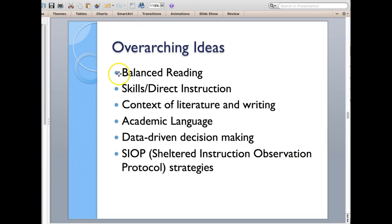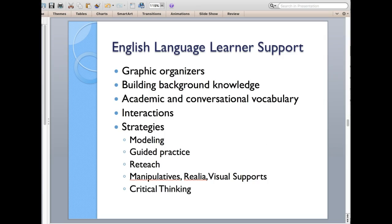So once again, I'm going to go over some of the overarching ideas in the RICA. So one is the balanced reading, the skills and direct instruction, context of the literature and the writing, using academic language, using data to drive your decision making, and also the SIOP strategies, which are the sheltered instruction observation protocol strategies that you've learned about in a few of your classes.